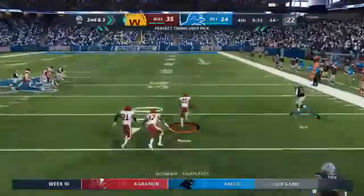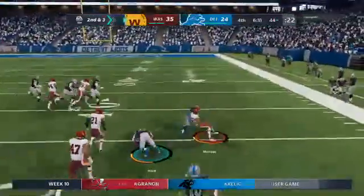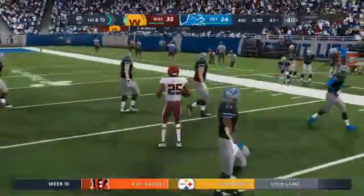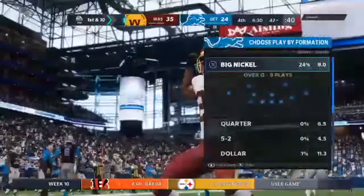And he's going to be intercepted a third time. Picked up by Fabian Moreau. And they will finally get him as he's all the way down near the 40-yard line.